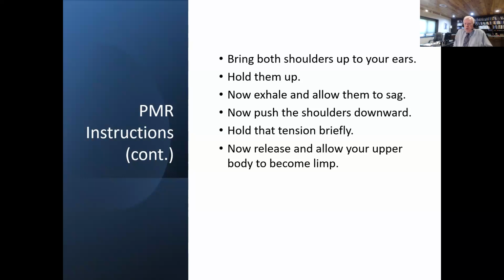Now bring your shoulders, both shoulders, up to your ears. Hold them up. Feel the tension in the shoulders. Feel the pulling elsewhere in your body. Hold them a moment longer, noticing the tension. And now exhale, and allow your muscles to sag, to relax. Feel the relaxation.